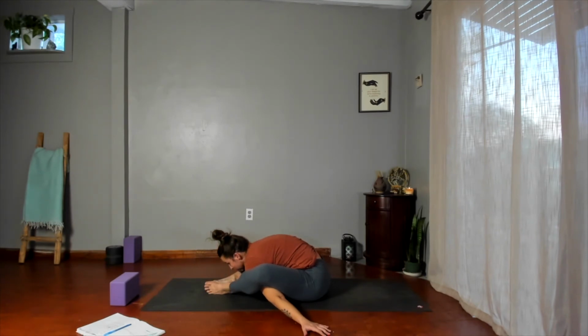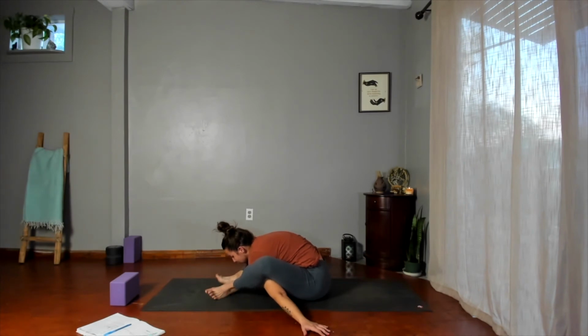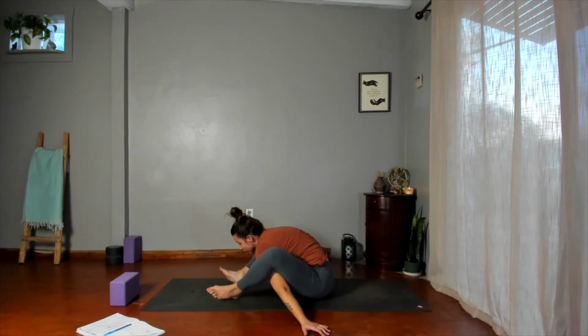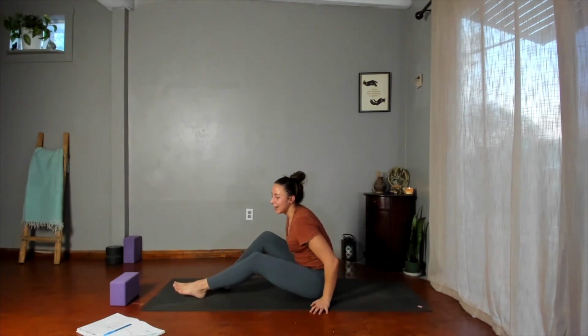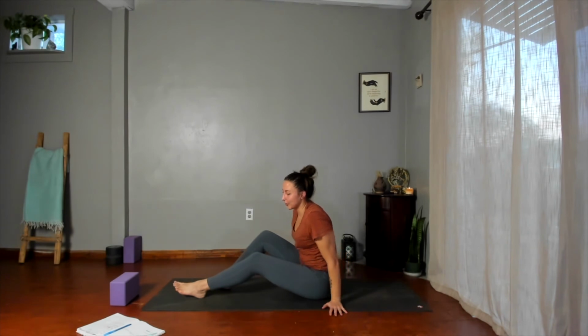Next inhale, lengthen your spine, lift your head. In order to come out, squeeze your heels toward your hips, and then heel toe your feet away from each other if they were together. And then bend your knees enough so that you can bend your elbows, and then slide yourself out. Wow. All right, now go ahead and lie down on your back.